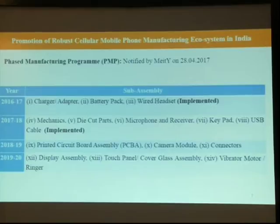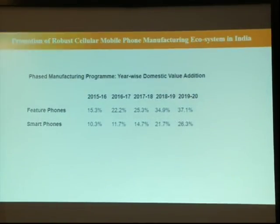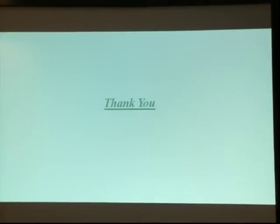So with that, I conclude, and I urge all the entrepreneurs, the companies, global companies present here, to look at India electronics manufacturing seriously, and I urge you to plan your investments in this sector. Thank you very much.